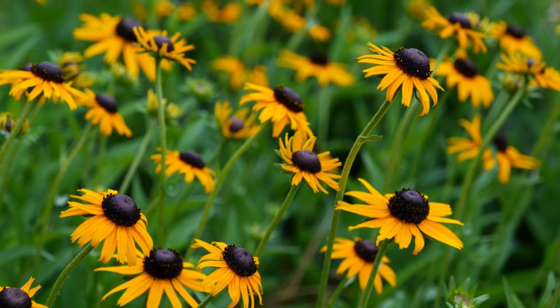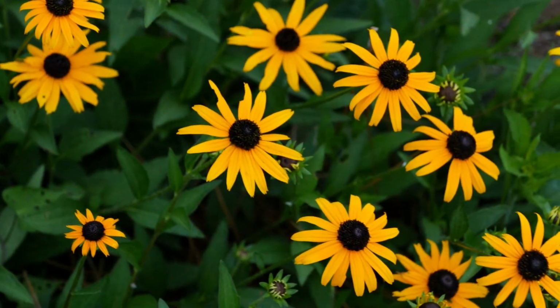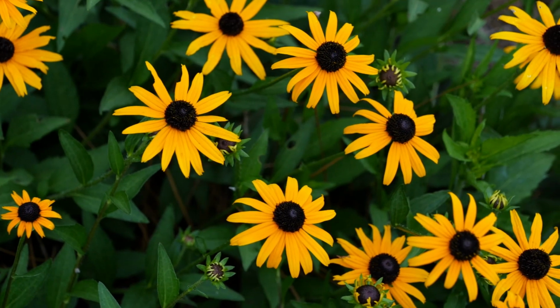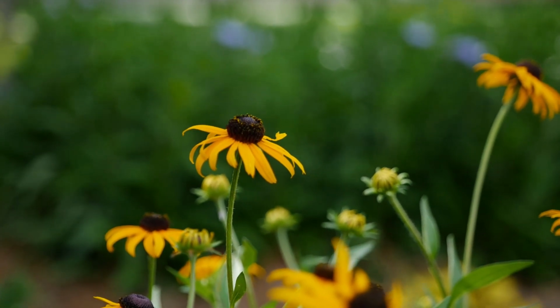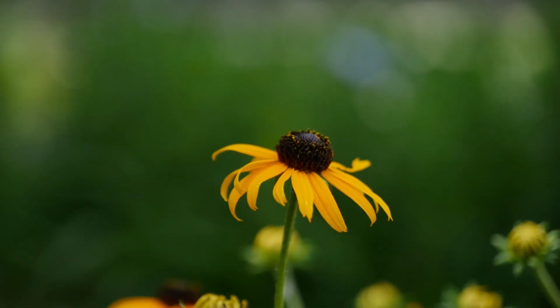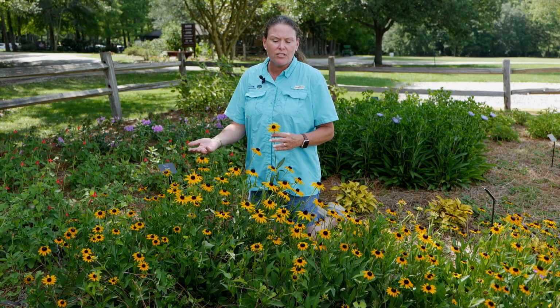Now, these are a wonderful native plant that pollinators just love, in addition to birds, because they feed on the seeds. So in the fall, when these begin to go dormant, once it starts to get cold, the birds will actually feed on these seeds. So these wonderful native plants add that ecosystem service to our landscape.